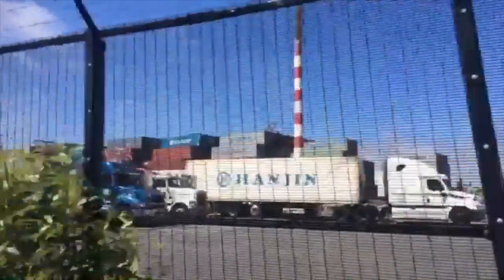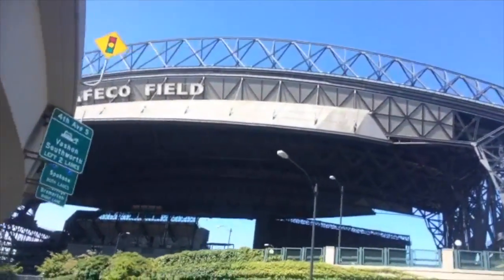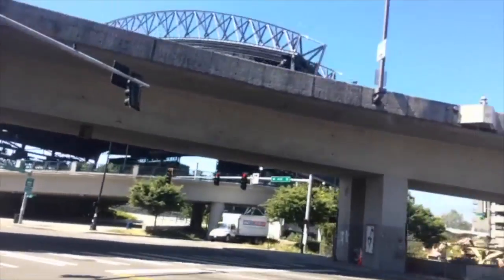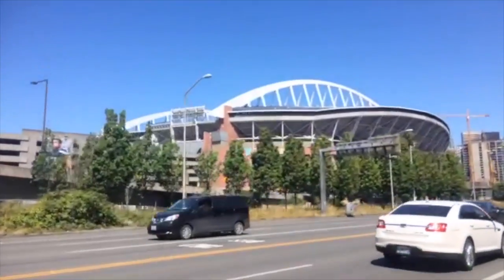Yeah, truck terminal, port terminal, Maersk, Hanjin, Chinese. That's what I'm talking about. Geeking out on you guys, sorry. Safeco Field! Woo woo! That is home of the Mariners baseball team. And then you got CenturyLink Field, home of the Seahawks!